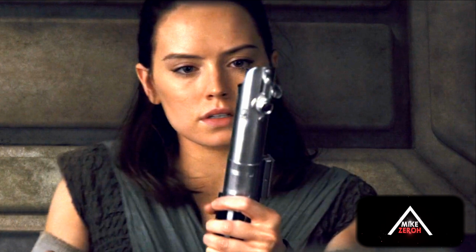It's also described that the Knights of Ren are on board the shuttle, taking control of blasters and shooting missiles from the ship, taking out X-Wings and E-Wings over the surface of the planet. Another sequence involves Daisy Ridley as Rey, getting people to safety underground.